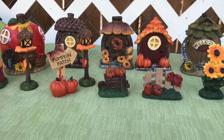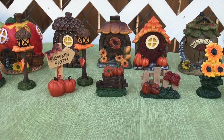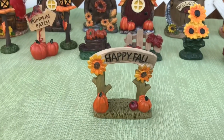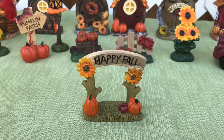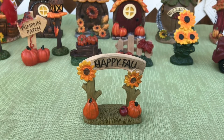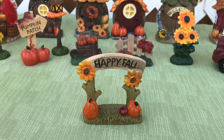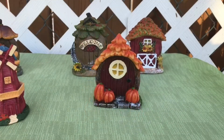That's what I love about Dollar Tree. They always have such nice collections for us to pick up and buy. I really love them. And then we have Happy Fall. It will look great to be the entrance into the pumpkin patch, don't you think? And it's going to be my Dollar Tree pumpkin patch. I can't wait to share it with you. It's going to be so nice. I still have to put it together, as you can see.